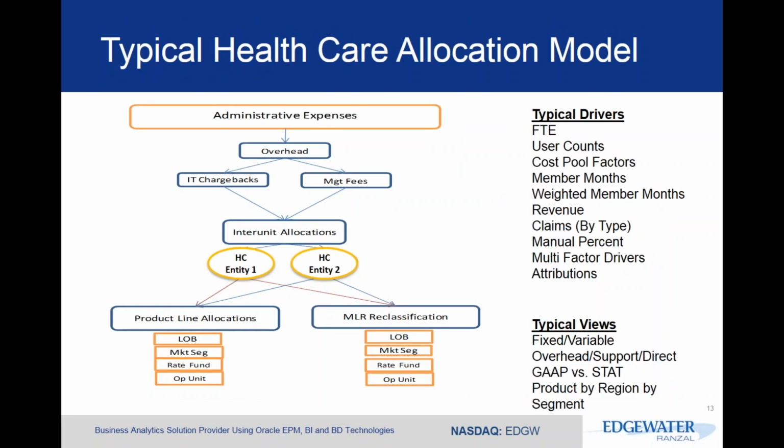Okay, so typically in a healthcare model, this is just an example, we start off somewhere, in most cases starting off with administrative expense. We have some overhead type of allocations and some definite IT chargebacks that are taking place. So that is really considered more of a shared services type of activity, down to the consuming cost centers, whether they're profit centers, et cetera.